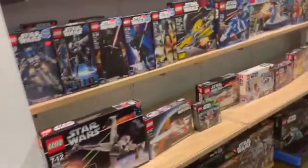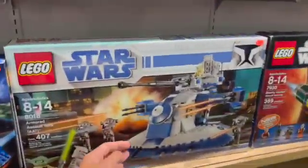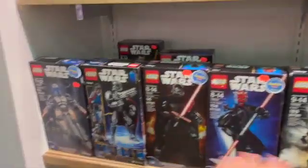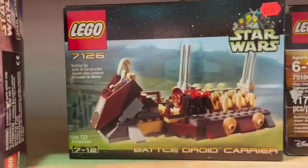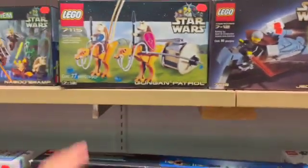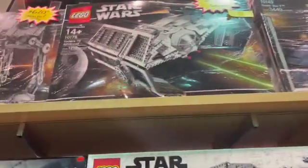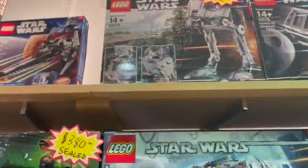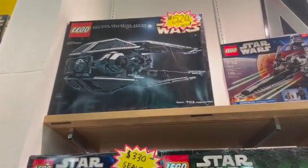Just beautiful to see. Got Jedi Starfighter, got some other really cool sets, some old Clone Wars sets, really cool to see. And we have some sealed buildable characters and some used as well. Some old battle packs up here, like this one over here, the droid carrier one, $205. That's just insanity. And then we have the Gungan Patrol. That's a neat set.